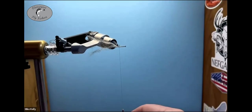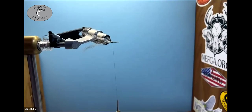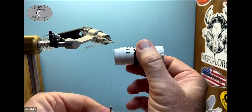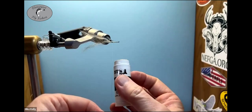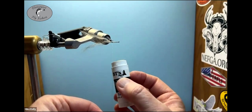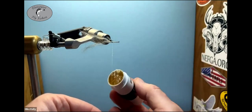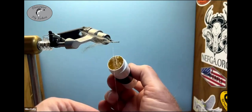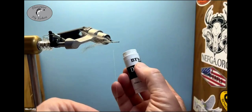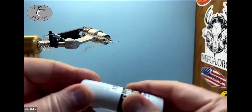And now I'm going to really have to zoom out, so you can see everything there. I'm going to take my dubbing wax here, tacky. You want to raise this to where it's barely breaking the surface of that tube. If you have it sticking out too far, then you put the wax on too heavy and you end up with a big mess and big clumps of wax. But you just want to make sure that the thread is coated with the tacky wax. Put your cap on.